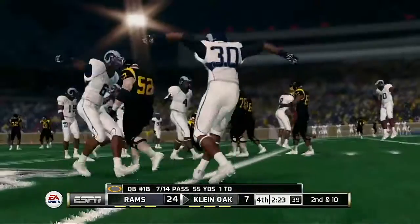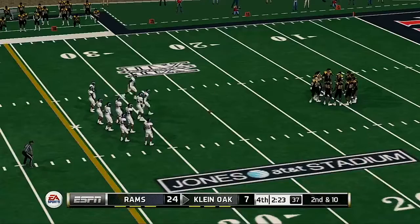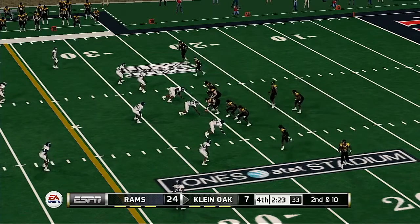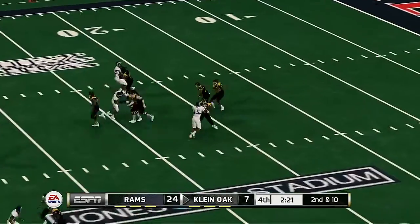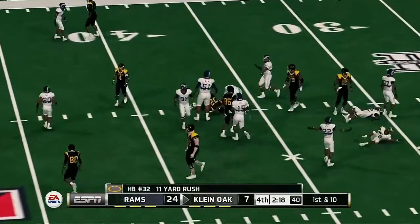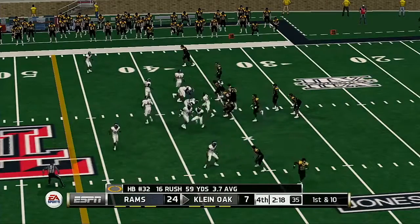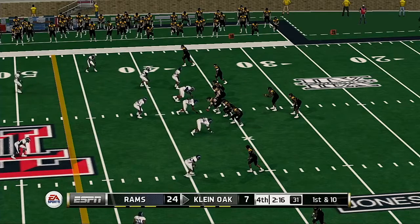And he just gets rid of it. From their own 25-yard line. Second down. Makes it out to about the 36. Just a simple draw play there, but they picked up some big yards. A little more than 2 minutes to go in the fourth quarter.